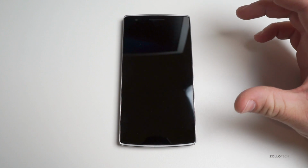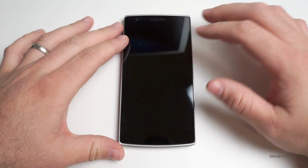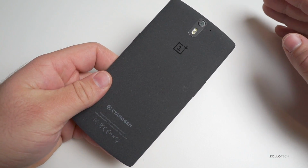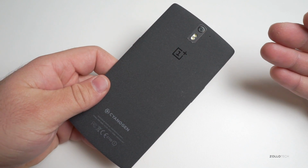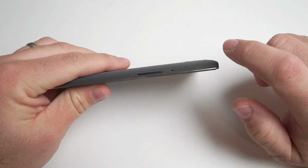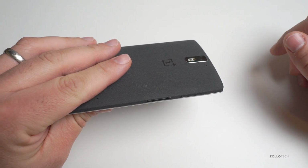Now I want to start the video off by doing a couple things, and then I'll prove a couple things to you as well. So this is the OnePlus One. I really like it. I've used it for a long time. And with the latest update, just to recap from the previous video, it just doesn't recognize a SIM card anymore. The SIM card tray hasn't been damaged, and I showed that in the previous video, but some people said, well, you didn't show that it had a SIM card in it or anything like that.